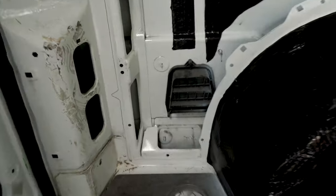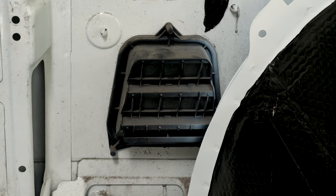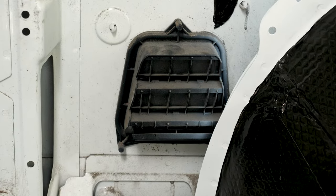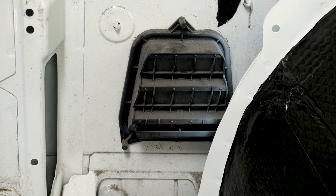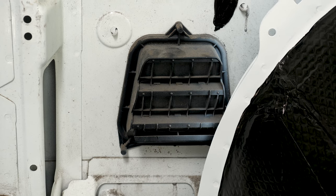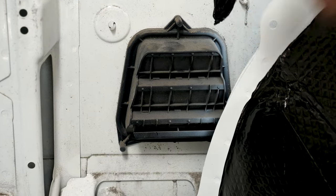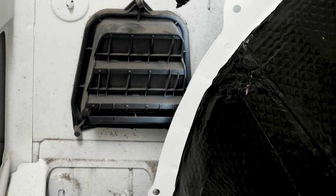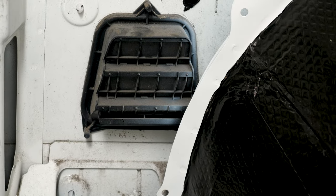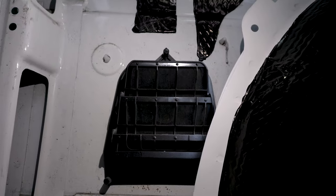So we found out what those vents are doing. It's mainly because when you close the door, it allows the pressure to go away. So when you close the door, these vents will open so that the air... Oh, can we check that? Yeah, but we have to close all the windows. Yeah, let's do it. Oh yeah.